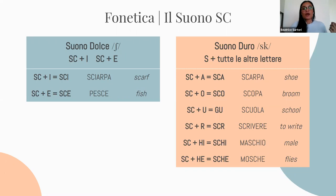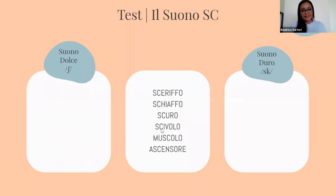Our last sound of today, so again, we have a suono dolce and suono duro. Suono dolce follows the same rule, SC più E, SC più I, is sh, so it is she and shee: sciarpa, pesce, okay? And the suono duro is sk, and it's going to be scarpa, scopa, scuola, scrivere, maschio, mosche. One more time. Scarpa, scopa, scuola, scrivere, maschio, mosche. Again, remember the H we do not hear when we speak. And then this suono dolce is she and shee. Okay? Good.